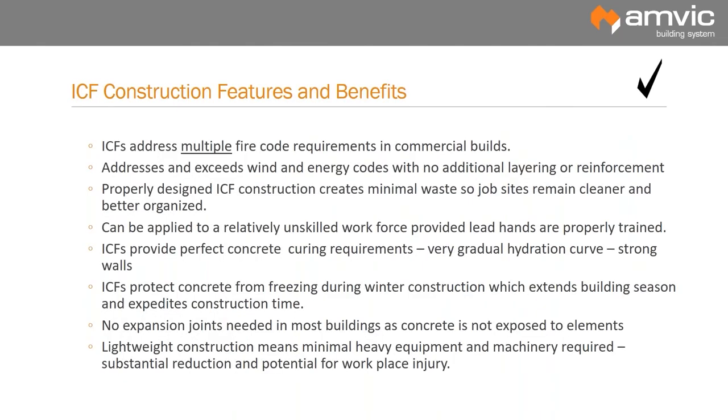Features and benefits: well, ICFs address multiple fire codes in commercial buildings. It's a one-shot deal. We don't have to bring in or address other issues. We address and exceed changing wind and energy codes with no additional layering or reinforcement. I'll come back to that layering in a minute.